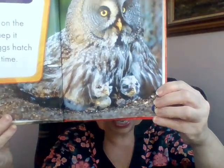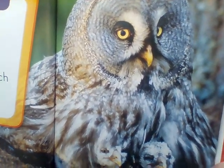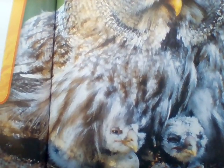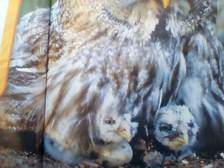It tells me that the mommy sits on her nest to keep her eggs warm, and eventually the eggs hatch. If you look very carefully at this photograph of this mommy owl, underneath her you can see three little baby owlets, teeny tiny. Do you see them? That's interesting, guys. So owls, they must be a type of bird because they lay an egg in a nest.